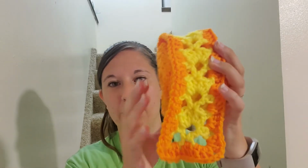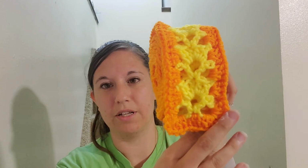So the first ones are my crochet alongs. So the mile a minute blanket from Jada and Stitches for the month of June. So I chose yellow and orange to kind of represent the sun. So I did get this done.